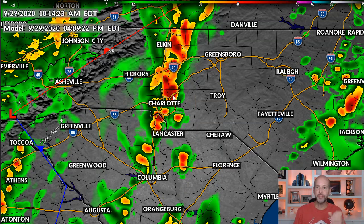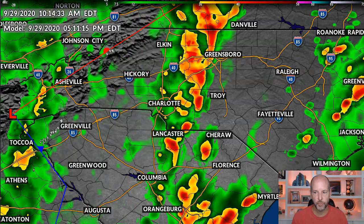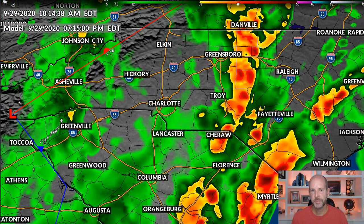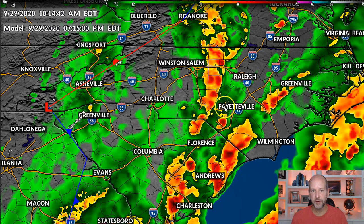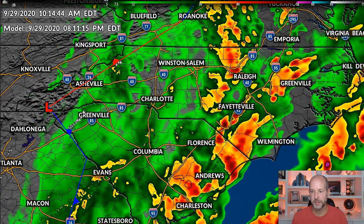It's not huge, but there is a low-end chance that one or two of these storms, if we see some of those what we call squiggly lines show up in there, that we could see the potential for maybe a rotation in one of these storms as it develops. And then we'll go through 5 o'clock, 6 o'clock, 7 o'clock, and you can see how the storms move to the east, but there's still some lingering rain back to the west. That's why the rain's going to linger for a while.